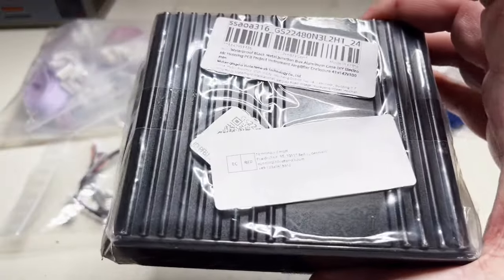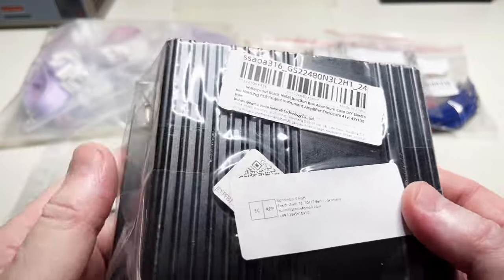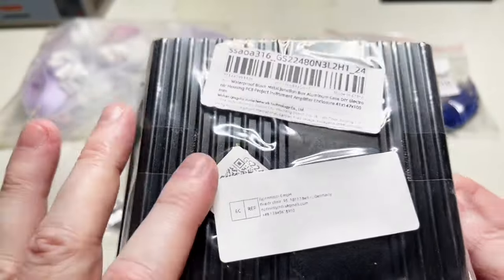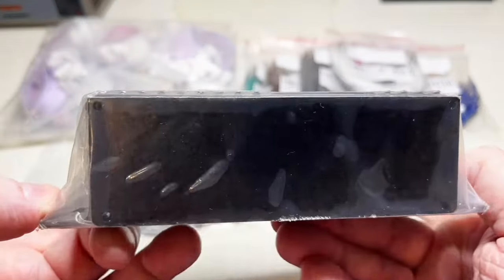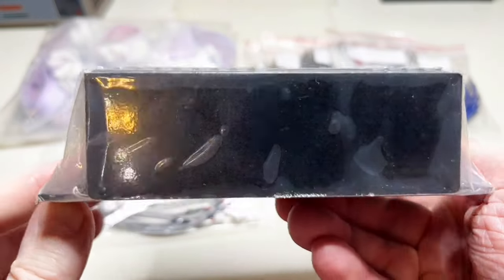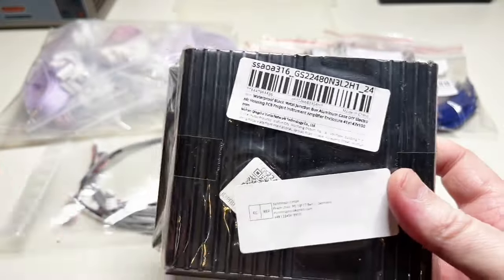So these are the casings that I'm using. Very nice casings in silver and in black. For all this stuff from AliExpress, I'm not going to show any website videos or screenshots. I will just put the links where you can buy it on AliExpress, and that's it.